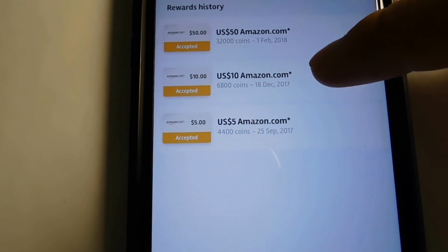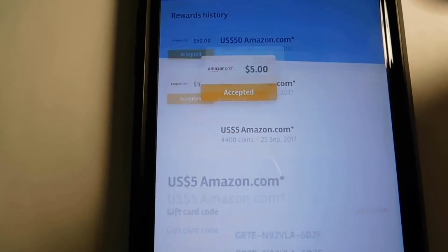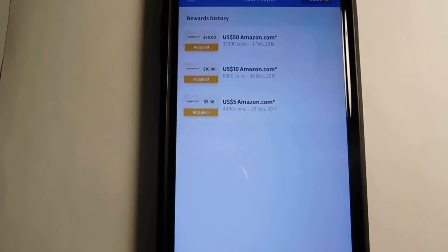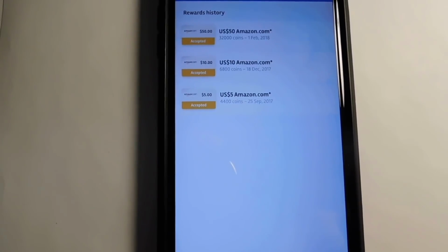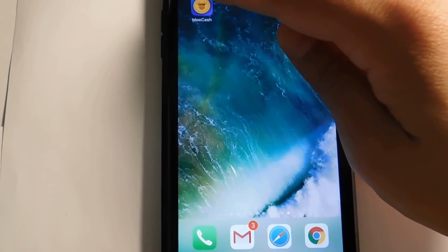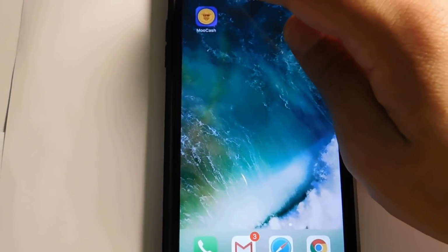And then when you do get the gift card, you just tap on that, and then you get a code, and you can just enter the code in your Amazon account, and you get the money from that. So there's Pocket Flip. There's the proof. I know it's a little bit late, but in case you wanted it, there you go. But anyway, let's go back to Moocash.